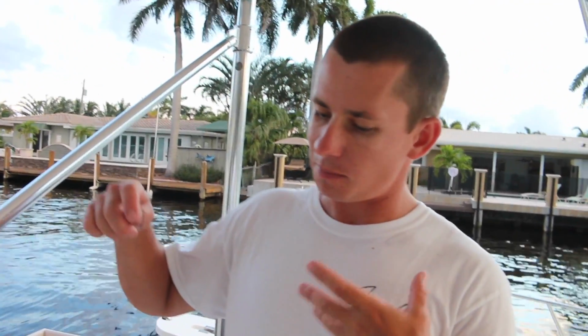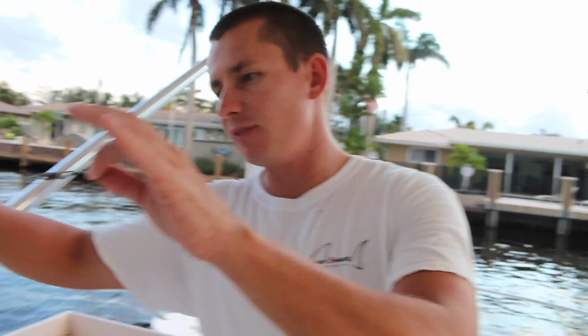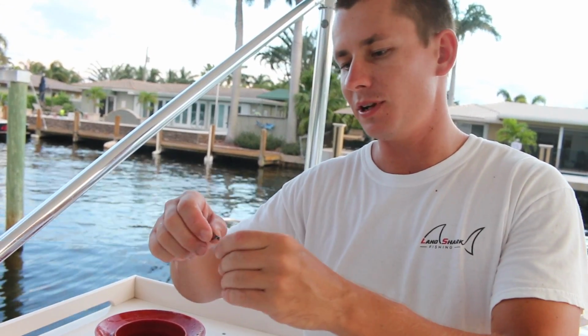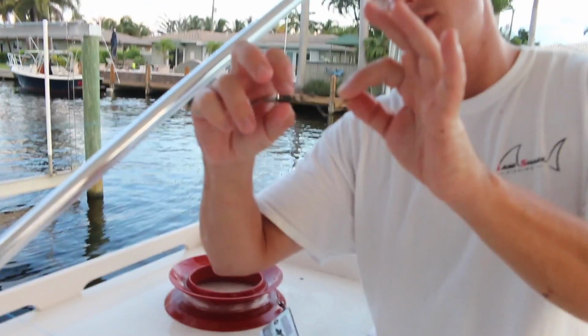Anything in the 30, 50, 80 size range works. 50 and 80 is a little overkill, but it's better to be over-prepared offshore than under-prepared for sure. I have 80-pound braid here. 50, 80, 100-pound braid is normally what guys use for planer fishing, attached to a ball-bearing snap swivel.